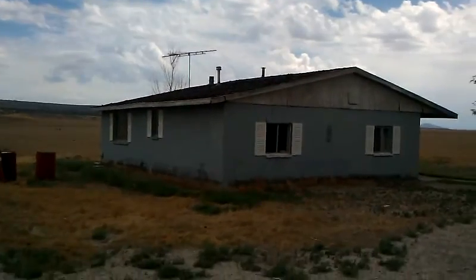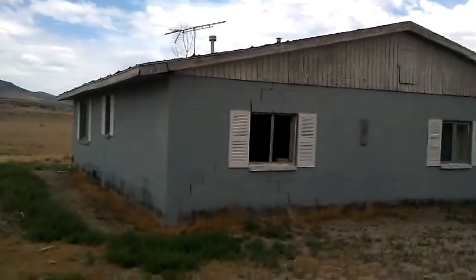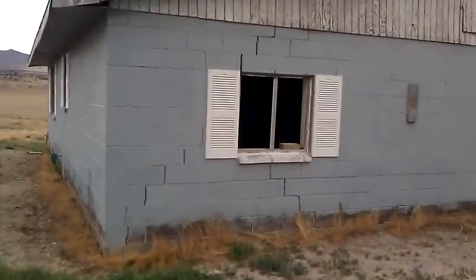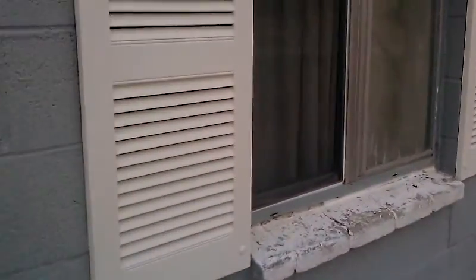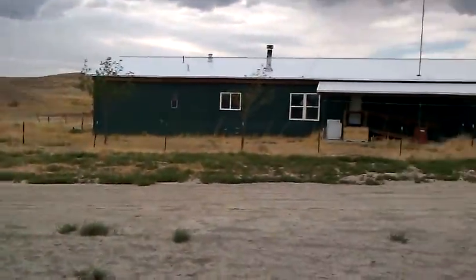We have an old structure here that is really beat up. It's been here for a lot of years, I think. The unfinished bedroom. And on the other side, we've got the newer house.